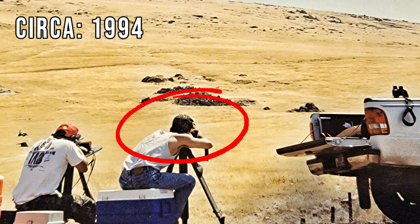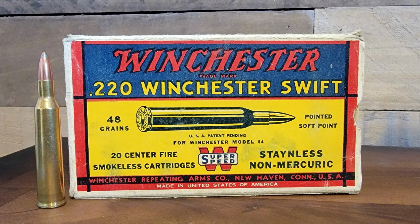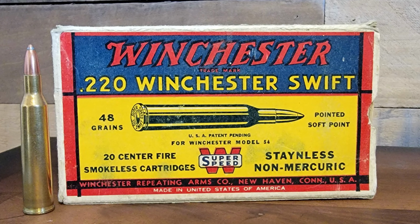Although the history of the 220 Swift starts in 1935, my history with it started in 1994. That's me, right there in the circle in the cutoff sleeve shirt. We are in Visalia, California, shooting ground squirrels and rabbits off those rock piles. I was using my brand new Remington Model 700 in 220 Swift.